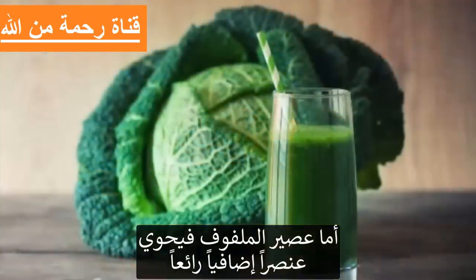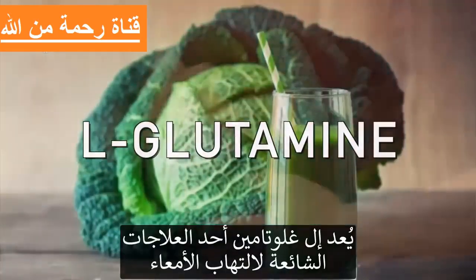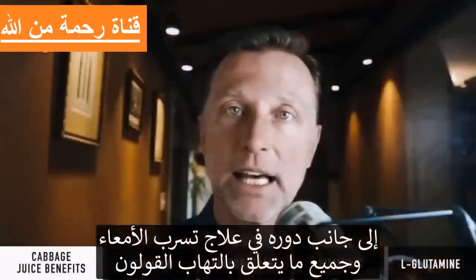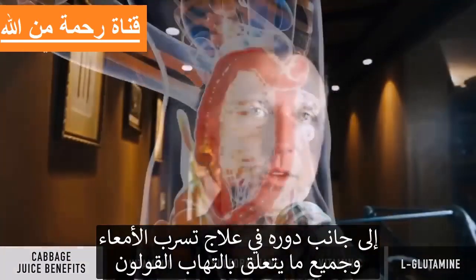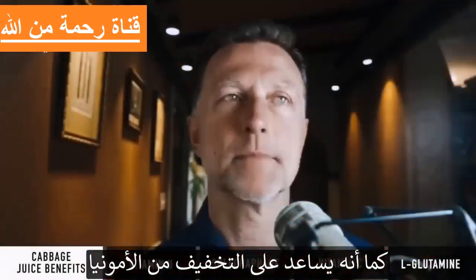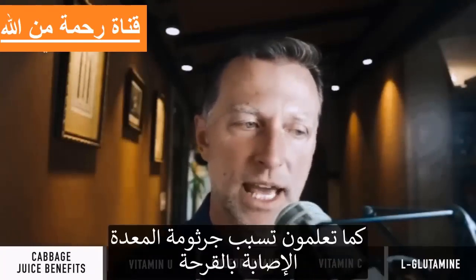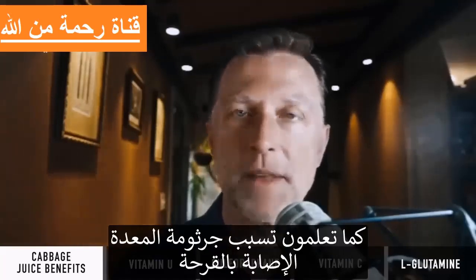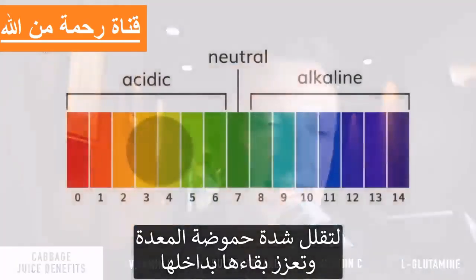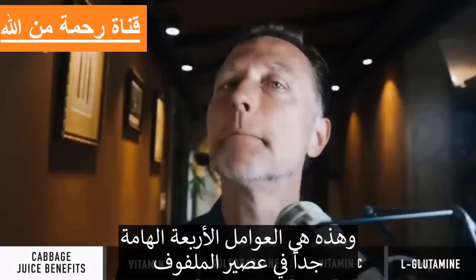And cabbage juice has one more thing, which is pretty cool. L-glutamine. Now, what is L-glutamine? Well, L-glutamine is a very common remedy for inflammation in your gut. It's also good for a leaky gut situation and anything related to inflammation in the colon. L-glutamine can help you. And L-glutamine also can do other things too. It can help reduce ammonia. Now, if you think about just H. pylori, and if it's going to create an ulcer, it will, as a strategy, create more ammonia to raise the pH of the stomach so it can survive better. Those four things are very potent in cabbage juice.